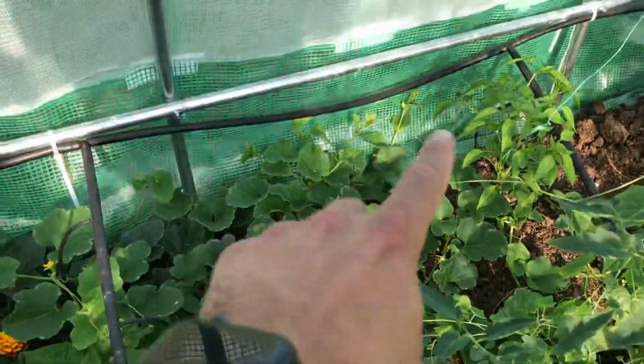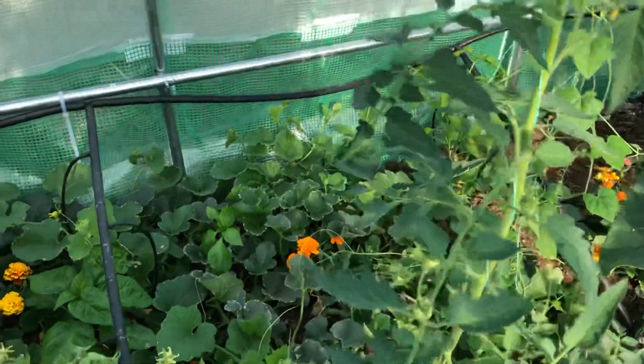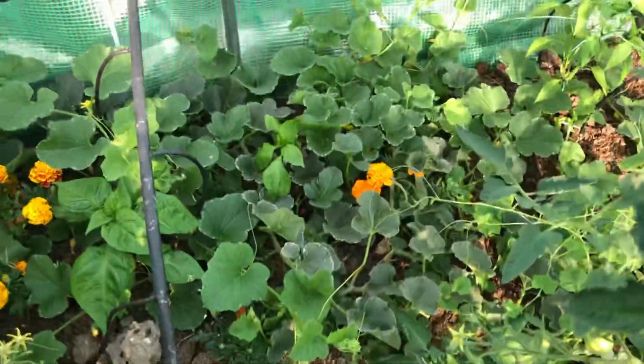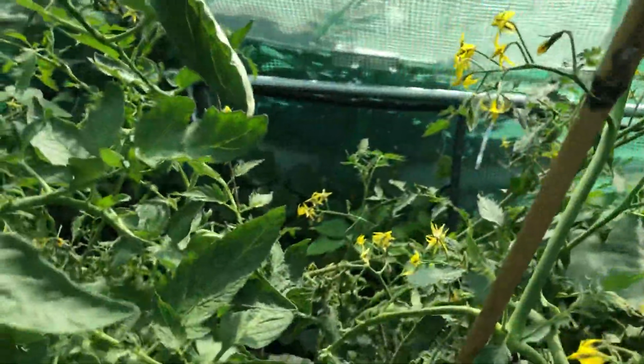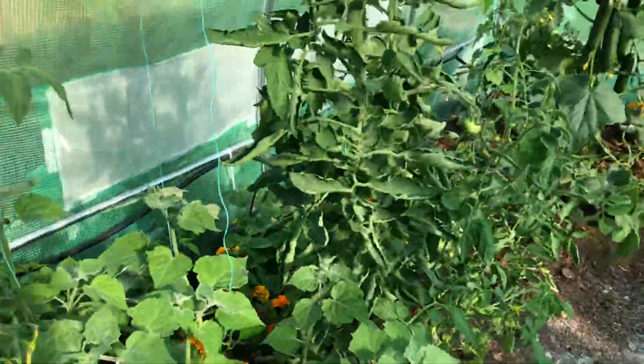My melon plants have taken over. It's a bit of a jungle in here, and I have been pruning as hard as I can, but they're still overgrowing. Unfortunately, I only had one melon plant pollinate, and I think the problem is I've just got too much stuff in here.